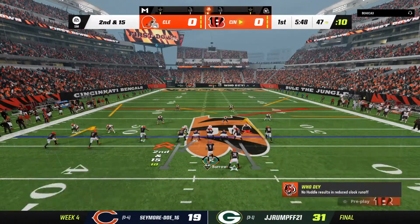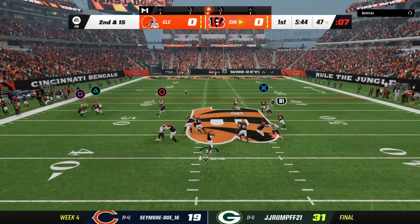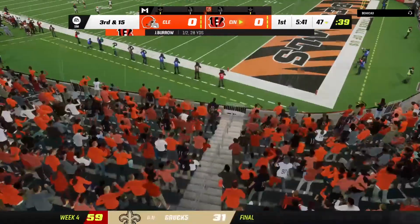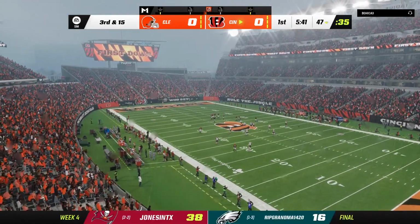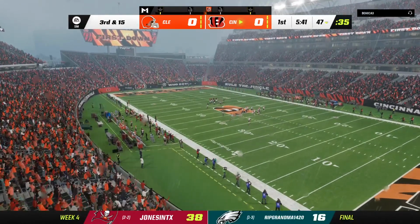11. Another try after the 1st down sack. Burrow. Oh, that'll be incomplete. Oh, he took a shot as he let that go. And it's going to bring up a 3rd down. How about that? Red man coverage and decided to test him early. But they proved up to the task and forced the incompletion.